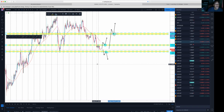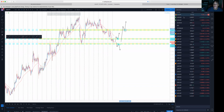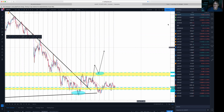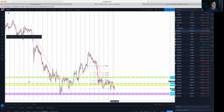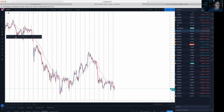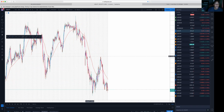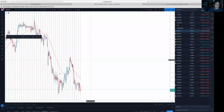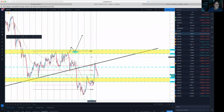So there's another. You see a little double top form right there. See AJ just didn't even move last week. Clear that up. When I marked up earlier, I saw a big double bottom, but looks like it's about to take forever to form. You see, this is moving correctly.